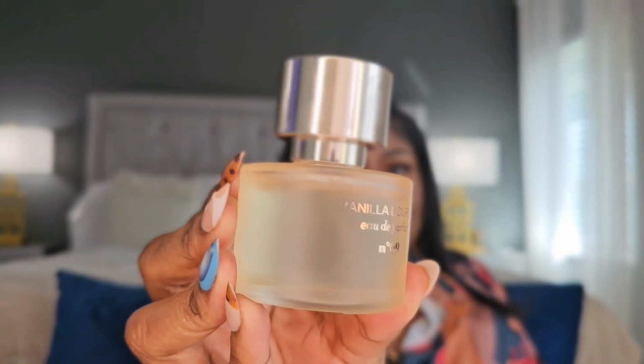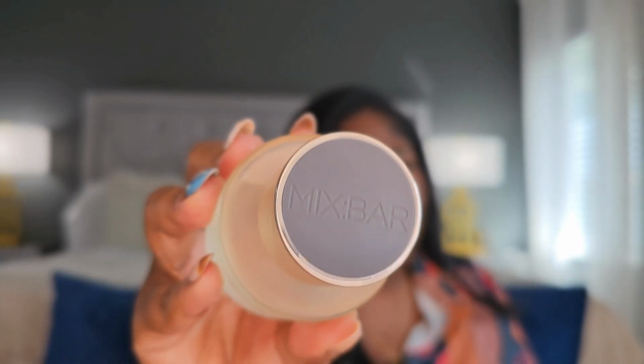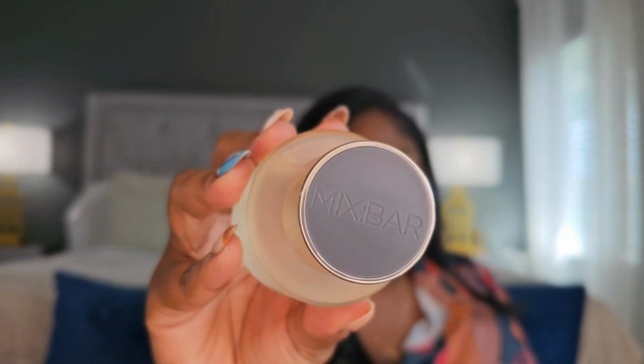Please believe me, this is only about $20. You can go to Target. You're in Target anyway. The next time you go to Target, you're looking for like a pregnancy test, get this. This is vanilla bourbon, and it is a great mixed bar. That's who makes it. It's Mixed Bar. Mixed Bar is who makes this perfume, and it smells delicious.